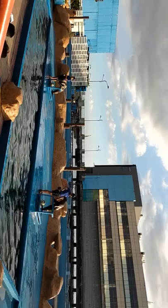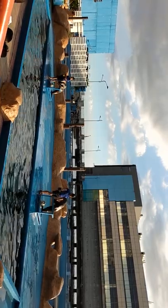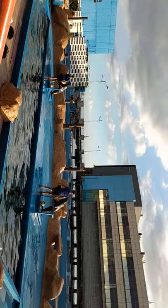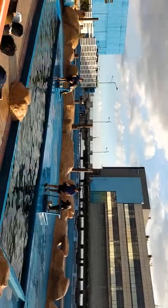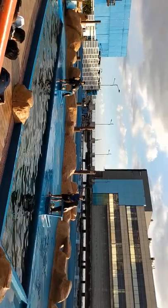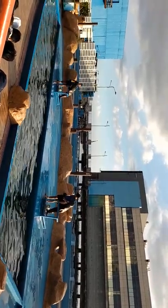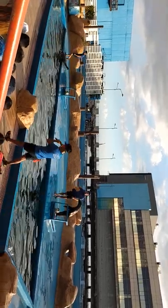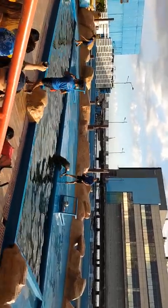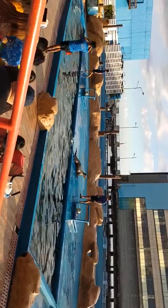Another one to ISIS to cheer up. Right, guys? Cheer up for ISIS. Now we come to the part of the show where one of you will be able to meet ISIS up close. So if you are willing to volunteer, all you have to do is raise your right hand and my co-trainers will pick one.